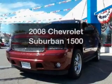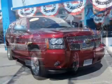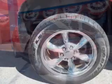Imagine yourself in this 2008 Chevrolet Suburban. Everything you need under one roof with this great vehicle. With a powerful 8-cylinder engine connected to a smooth shifting automatic transmission.